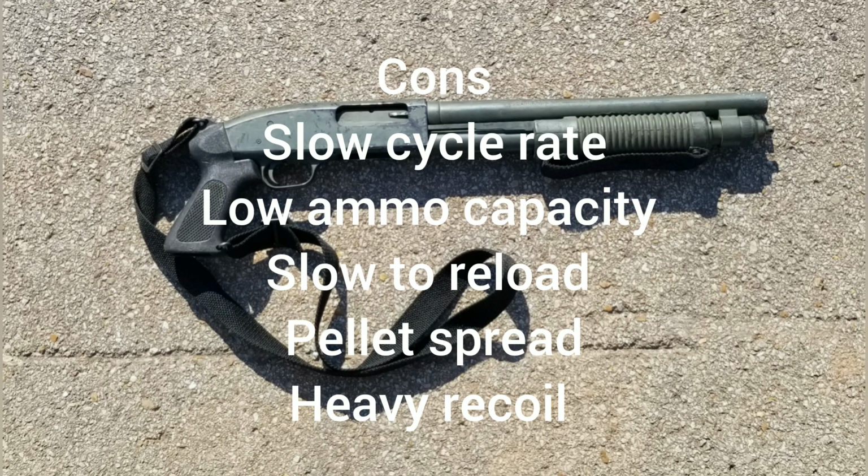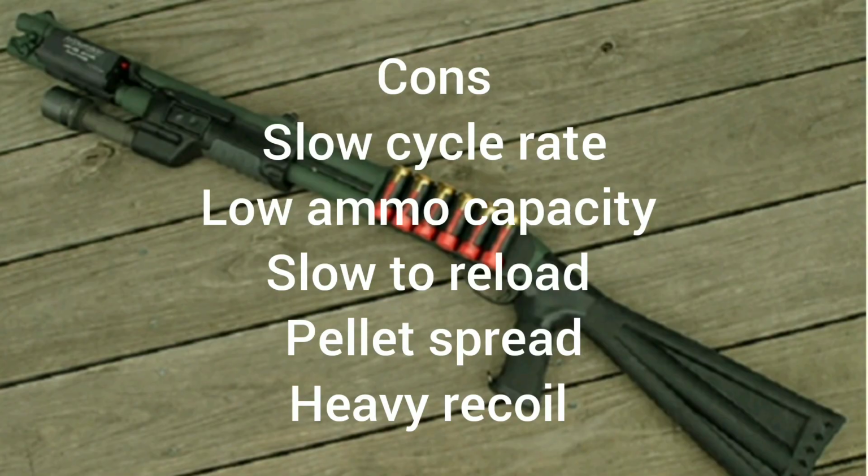Now, as far as cons, it's a little slower to fire, not necessarily just to cycle, but to get those rounds off because of recoil, which kind of ties in to another point. It does have a relatively low ammo capacity. You're talking usually 4, 6, 7, 8 rounds. It can be slow to reload. That's a training thing. The biggest thing with that is people typically don't carry enough extra ammo with them.